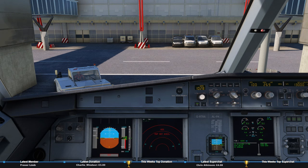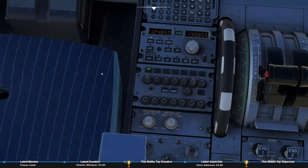TLONE40 CPDLC available. When 260 at 4. Available. Okay. Log on then. Temperature 18. Dew point 4. QNH 1028. Transition level 140. This was Adolfo Suarez. Adolfo Suarez or something like that.